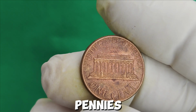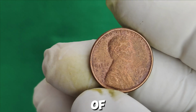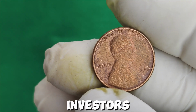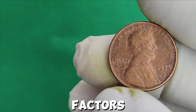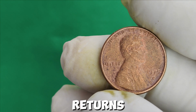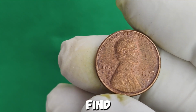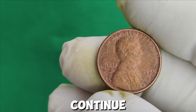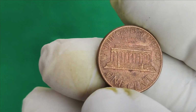These rare pennies, like the 1975D Ultra Lincoln penny, have become some of the most sought-after pieces for investors and collectors alike. The demand is fueled by a combination of factors: scarcity, historical value, and the potential for massive returns on investment. With so many people scrambling to find rare coins, the prices continue to rise, making it a great time to get into the world of numismatics.